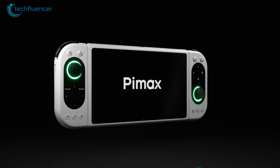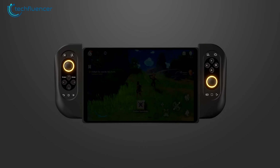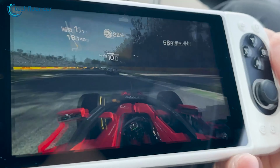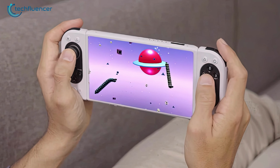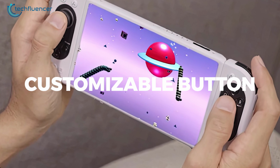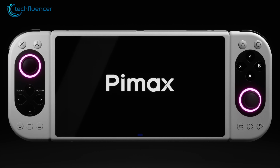Judging by the look of the Pimax Portal's design, it does seem like it's heavily inspired by Nintendo Switch rather than the Steam Deck, because both sides of the handheld include detachable controllers. On the left side, you'll find a D-pad, left trigger, and 3 Android functional buttons. Similarly, the right controller includes a right trigger on the top, ABXY buttons, select and start, and 3 additional buttons as key mapping. Other than that, each side holds 2 additional buttons which you can later customize with any command as you wish. Also, both left and right thumbsticks are equipped with beautiful LED RGB glow, which looks absolutely fantastic.